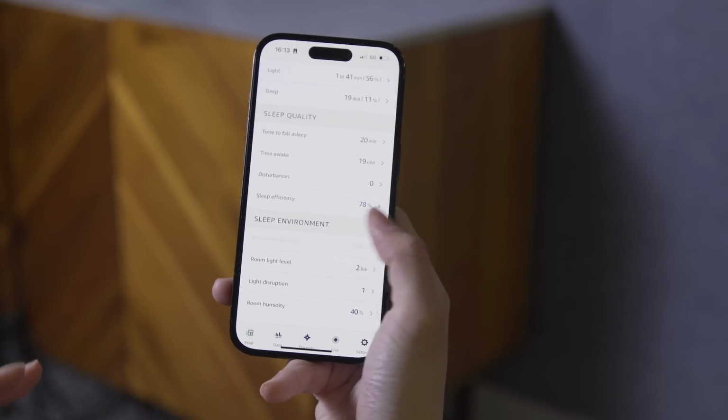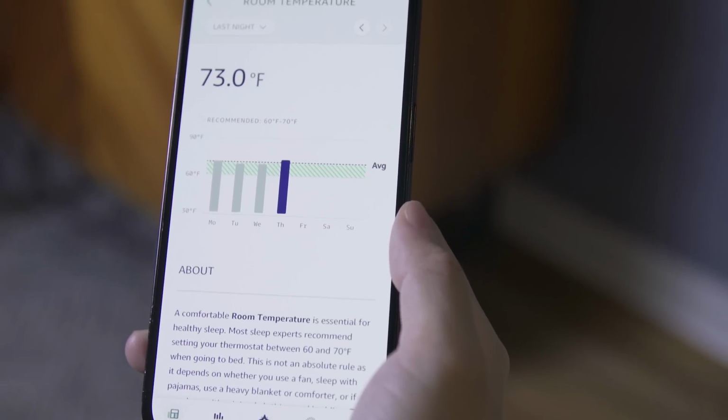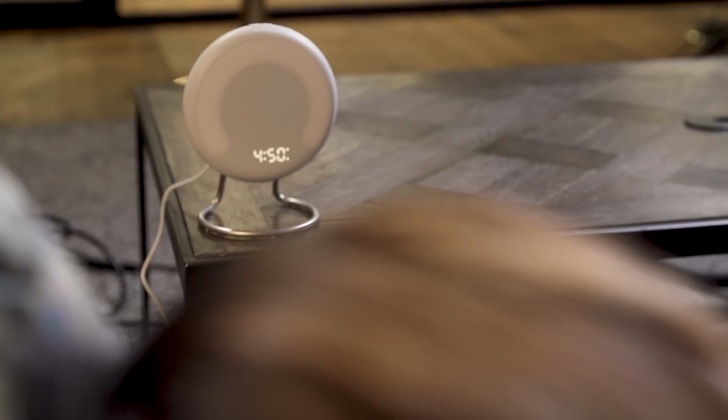And then while I was using the Halo Rise, after a while it would tell me that, hey, your bedroom's actually a lot warmer than the recommended range of 60 to 70 degrees Fahrenheit. Seeing that made me realize I was trying to save money in exchange for good sleep. And so I started turning on the AC every night to cool my room down, and I've actually never slept better.